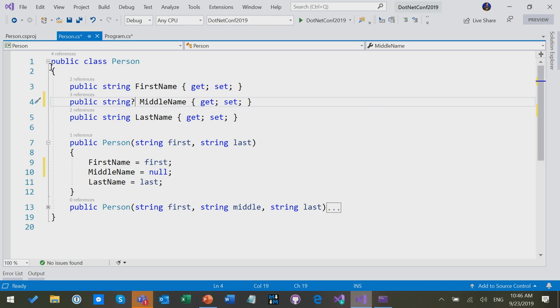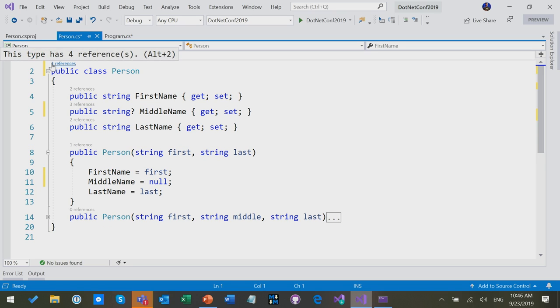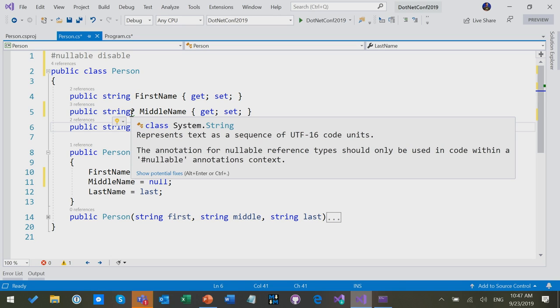And the way you can do it piecemeal is that you can actually turn the nullable feature on and off at a file level as well. So I can say nullable, a new directive in C#. I can say nullable disable. And now, for the rest of this file, the nullable feature is disabled. Now, you can see I also get a warning on the question mark here, because when I disable the feature, I don't get to use nullable reference types in my code.